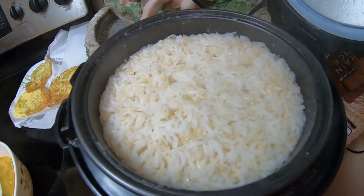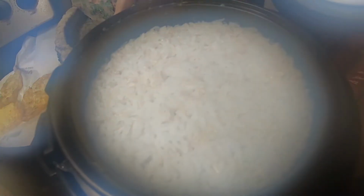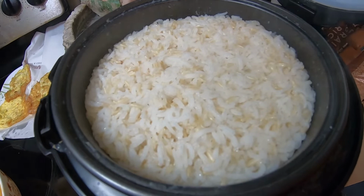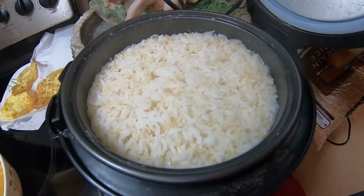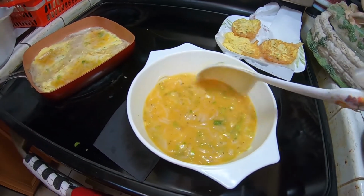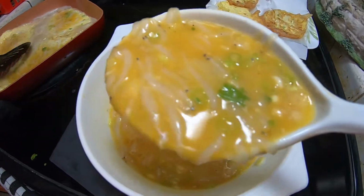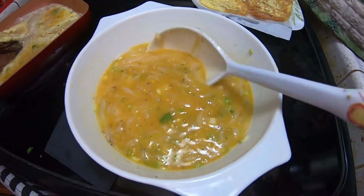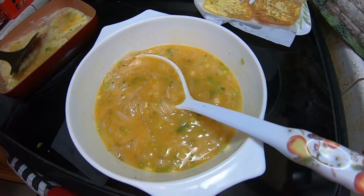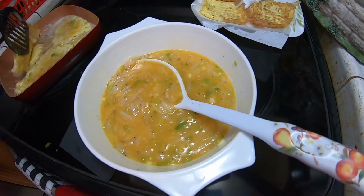This would be our dinner. Brown rice, I mix it with white jasmine rice. Here, rice. Brown with brown rice. This is the silverfish. What do you call it? Silverfish? Yeah, silverfish. This little one. Little tiny one.